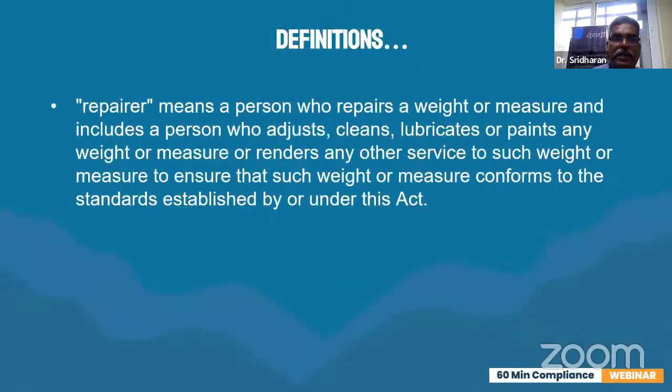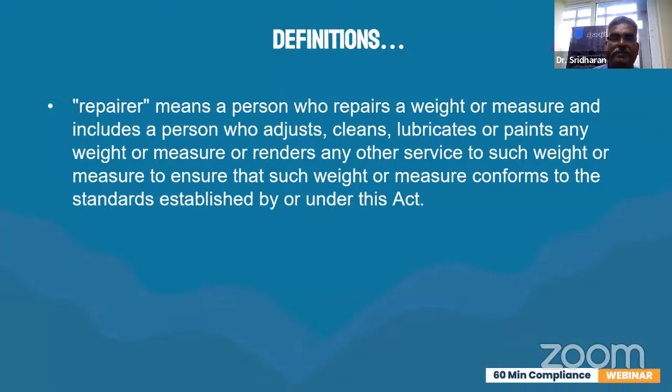In addition to that, repairer. Many times we think repairer means a person who only repairs. Here, a repairer repairs a weight or measure and includes a person who adjusts, cleans, lubricates, or paints any weight or measure, or renders any other service to such weight or measure to ensure that it conforms to the standards established by or under this Act.